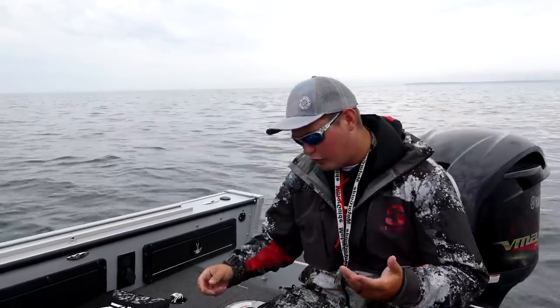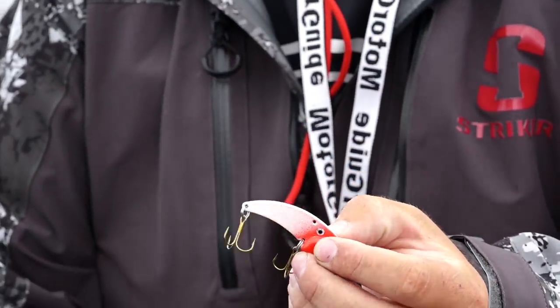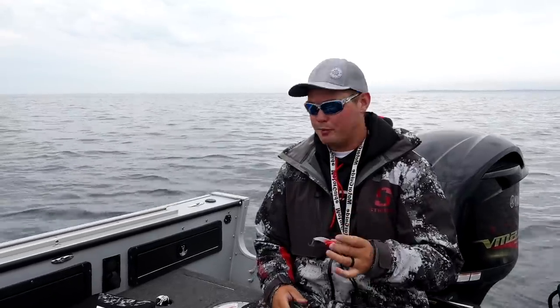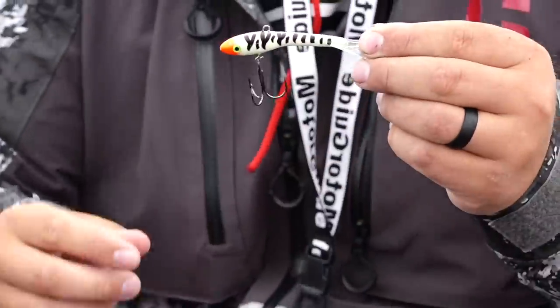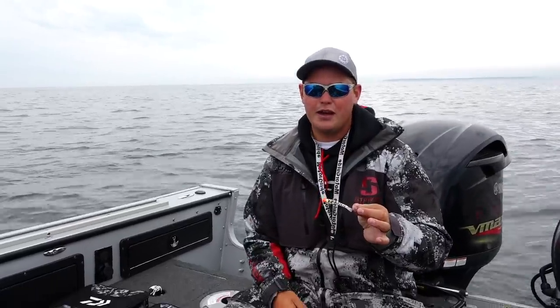Another type of bait that we've caught quite a few fish today on is a blade bait. And the nice thing about a blade bait is there's a lot of rattle and a lot of vibration. So when those fish are charged up, it's pretty hard to beat that blade bait. Glide style baits seem to work really well, so like this shiver minnow right here falls in that glide bait category.